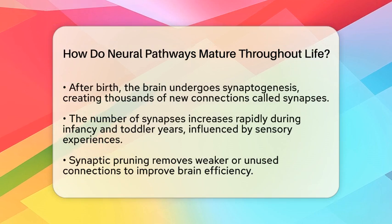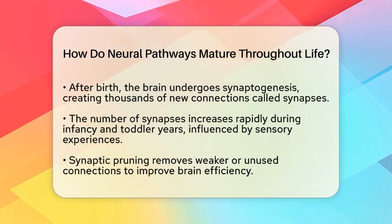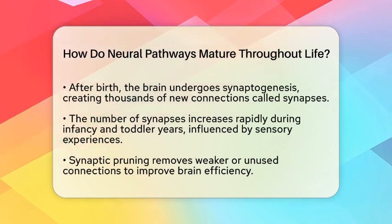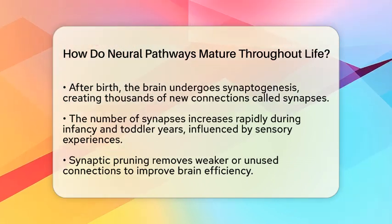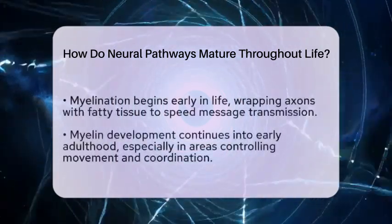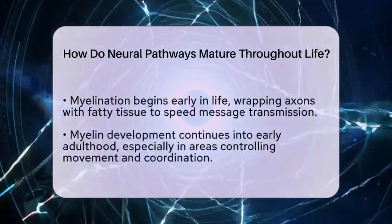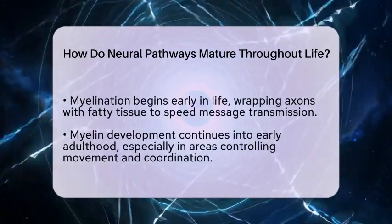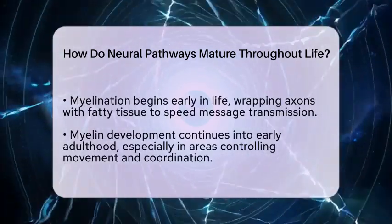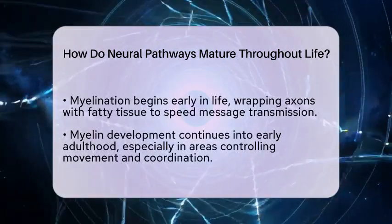Soon after, the brain starts to prune these connections. Synaptic pruning is like trimming a garden. The brain gets rid of weaker or unused connections to make the remaining pathways stronger and more efficient. This process continues through childhood and adolescence. It helps the brain become better at thinking, feeling, and moving.